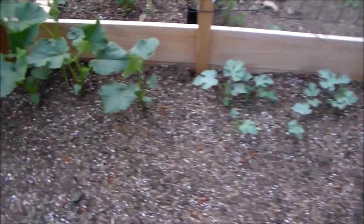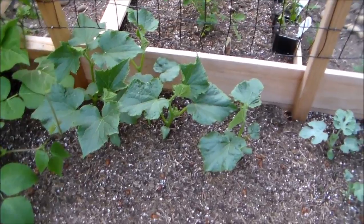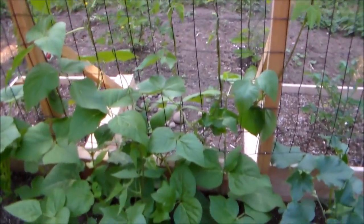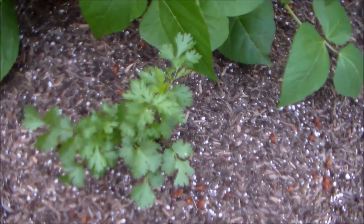I believe this is some type of cucumber. I forgot which variety, but these are more scarlet runner beans, climbing up the trellis there. A couple of cilantro.